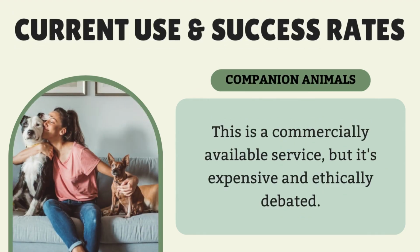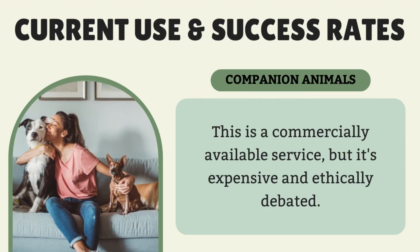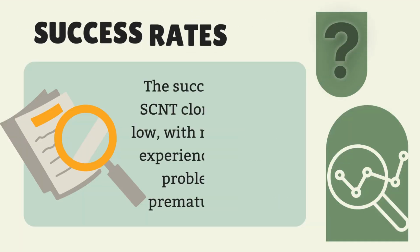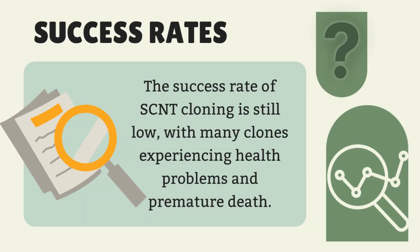Companion animal cloning is a more controversial use. Some companies offer cloning services for pet owners who wish to create a genetic copy of a deceased animal. However, this is a very expensive procedure with ethical concerns, and its long-term health effects on cloned pets are still being studied. Animal cloning remains a complex and inefficient process.